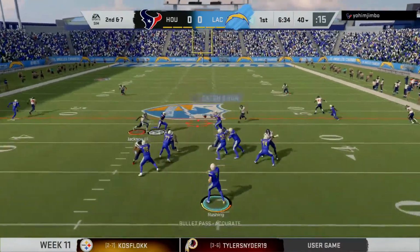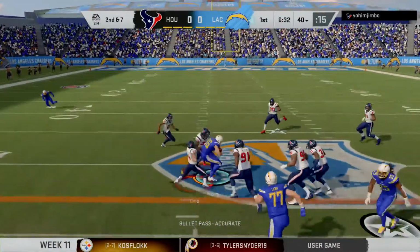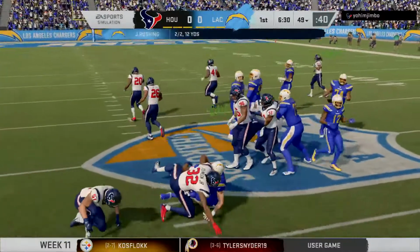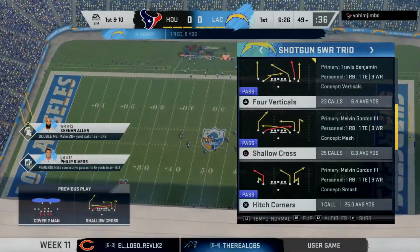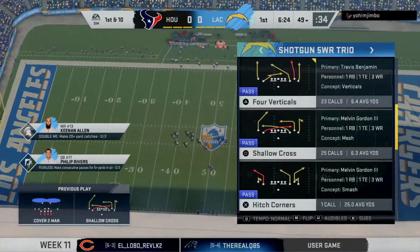Here's a 2nd and 7. And caught by Henry, and he'll be brought down just shy of midfield at the 49-yard line. 9 yards to pick up there, and it's a first down.